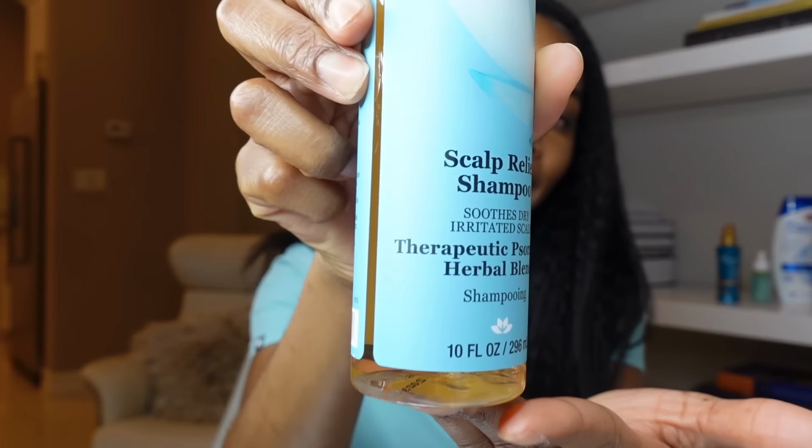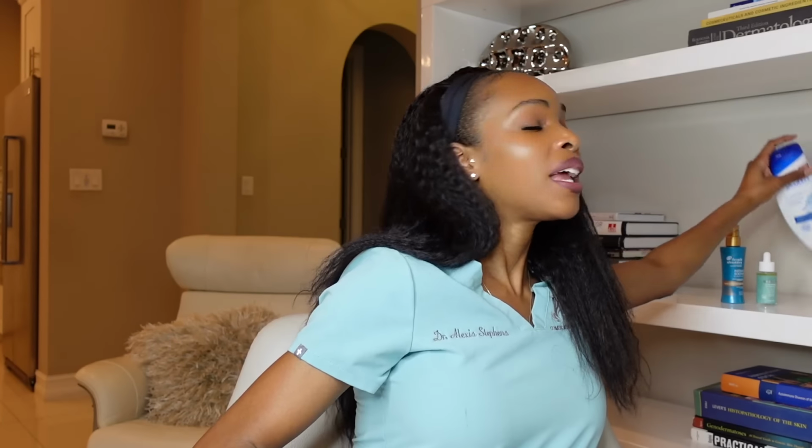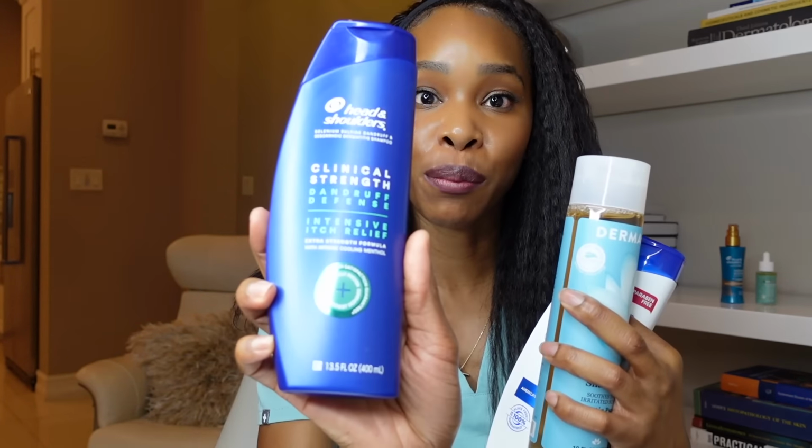Head and Shoulders, of course, this is the selenium sulfide. This is the Derma E Scalp Relief, and this one is salicylic acid and tea tree oil. It's also formulated to not be drying. And then Head and Shoulders also has the zinc pyrithione. So these are kind of the three that I would try and rotate back and forth between.